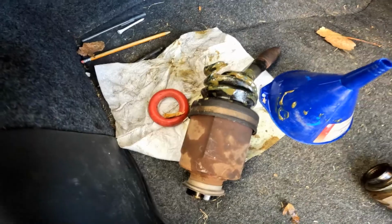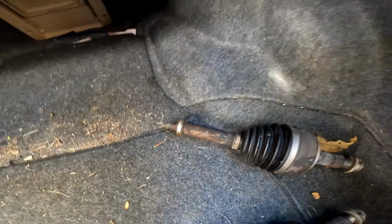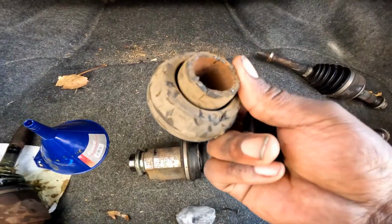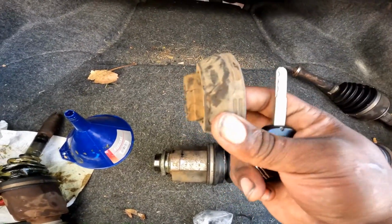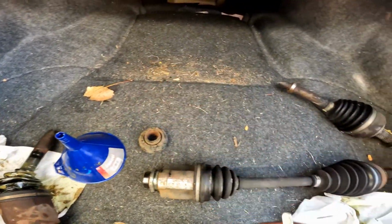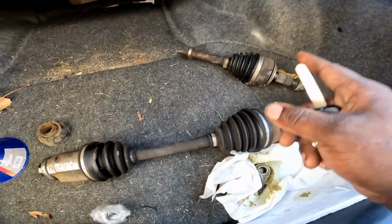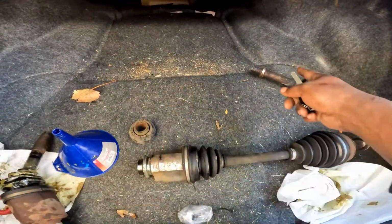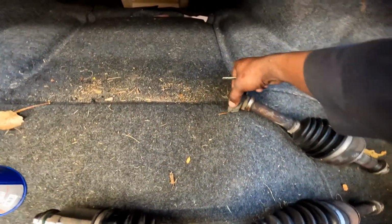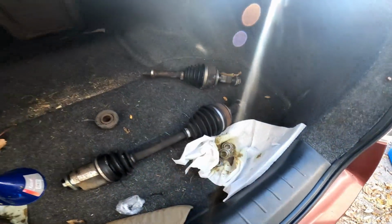The CV axle tailed on him and snapped in half on his way to work. Failure point is where this rubber bushing goes over that, and it gets water and moisture up in there, and eventually it rots away and snaps. Here's an aftermarket one that we'll be putting on, because I do not like the one I put on there, because it's the same exact one, and it's rusting in the same area. You see that's where it broke, up under here, and everything came out.